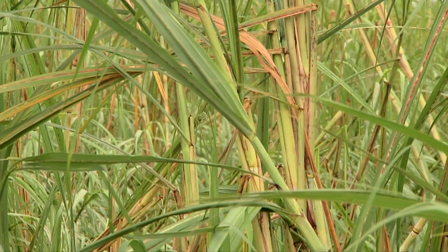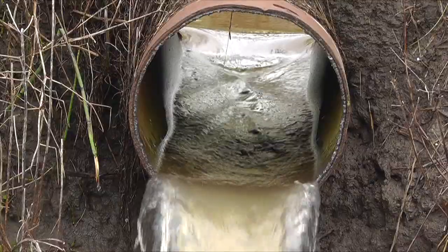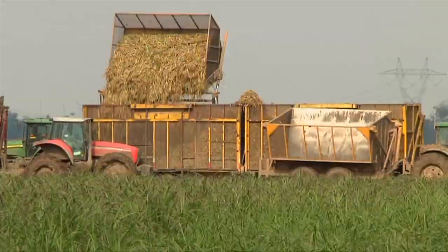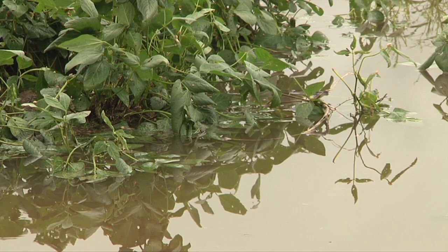The lack of broken tops and the cane's root system still intact means that with a few days of sunshine, this cane will begin to stand itself back up. Good drainage is another thing that will help get the water off his fields, and while all of this might make for a bit slower harvest, Gravois says these soybeans he planted, well, those are another story.